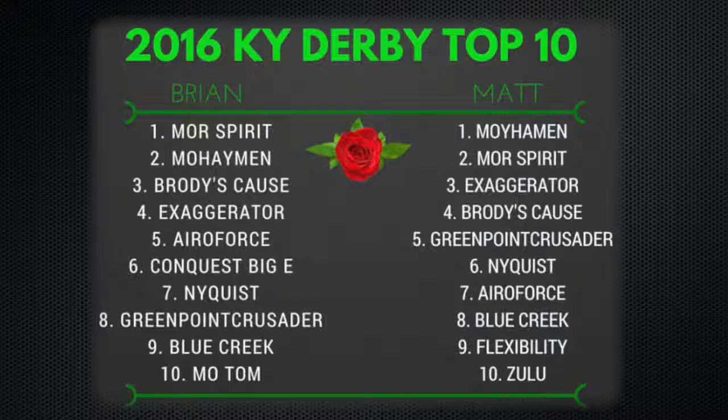Matt, this is the first real Derby prep that I'm excited about. We mentioned three of them, Mo Hayman, Conquest Biggie, Greenpoint Crusader, I think are all really good, legitimate top 10 horses. And then Cherry Wine, who's bred to go long, a son of Patio Prado, has looked really good in his last two starts for trainer Dale Romans.